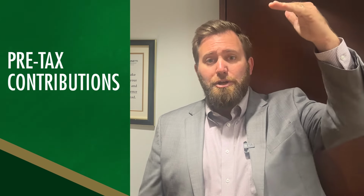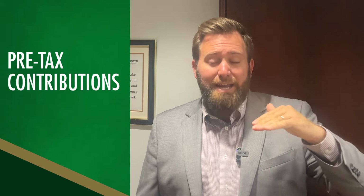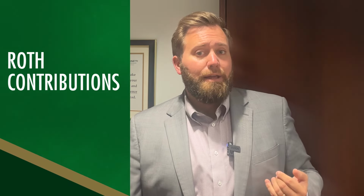Of course, there are two options in that space. You can make pre-tax contributions. What that means is you're lowering your income tax by writing off the contributions you're making to your retirement account, and you're paying the taxes later. It's called tax deferral. Or the opposite is true as well. You could choose Roth, which is, I'm paying the taxes now, I'm getting it out of the way, and I'm choosing to grow tax-free going forward.